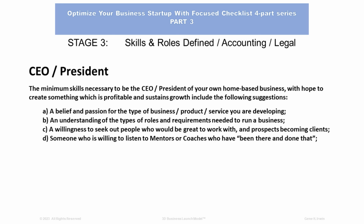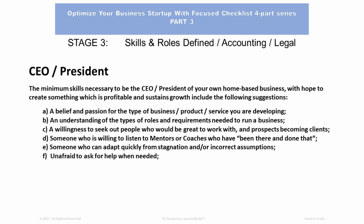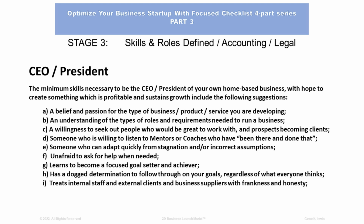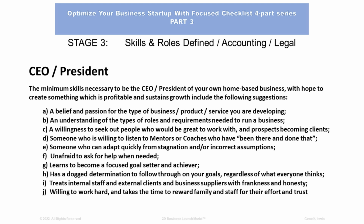D, someone who is willing to listen to mentors or coaches who have been there and done that. E, someone who can adapt quickly from stagnation and or incorrect assumptions. F, unafraid to ask for help when needed. G, learns to become a focused goal setter and achiever. H, has a dogged determination to follow through on your goals regardless of what everyone else thinks. I, treats internal staff, external clients, and business suppliers with frankness and honesty. And finally, willing to work hard, takes the time to reward family and staff for their effort and trust.